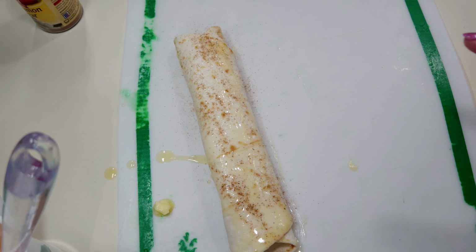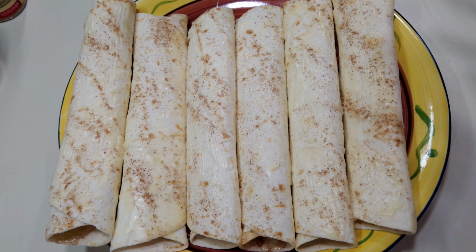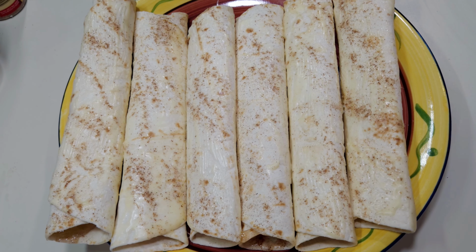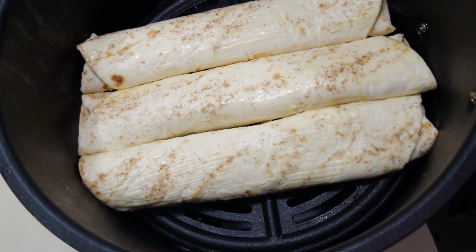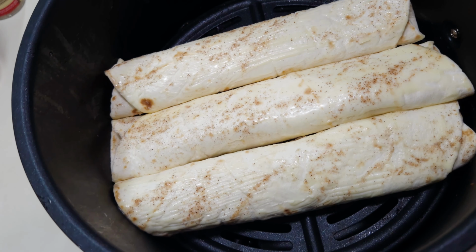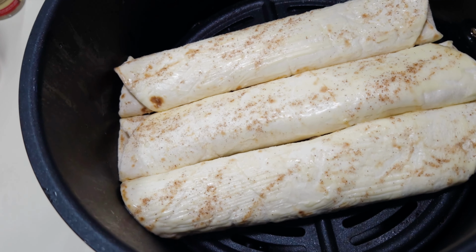Let me do the other ones, and then I'll bring you back when we get them ready to put into the air fryer. And here's what they look like, ready to go in the air fryer. The air fryer has heated up. I'm going to put them in at 350 for 5 minutes. So let's get them going. You want to make sure that they're flat and not overlapping, so I only got 3 at a time in. But now we'll see what they look like after 9 minutes.